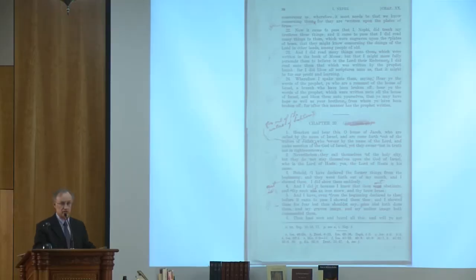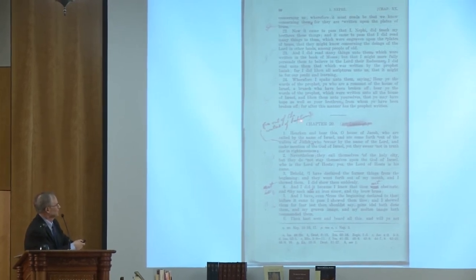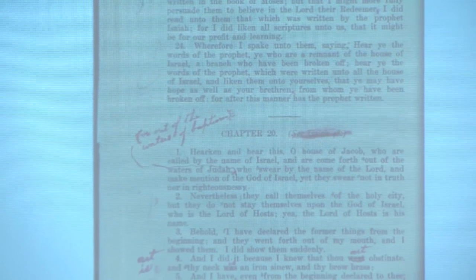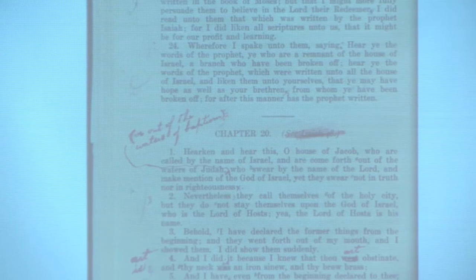And this is the committee copy, a 1911 edition called the 1920 committee copy with Talmage marking it up. And you will see here that he put in or out of the waters of baptism, and he put the parentheses in at first. But later he came in with a red pencil and took out the parentheses. And so if you look in the 1920 edition, the phrase is added, but there's no parentheses.